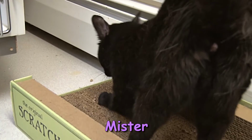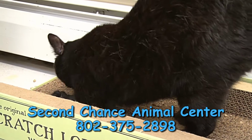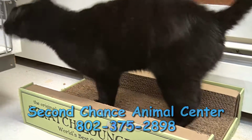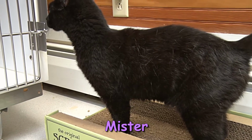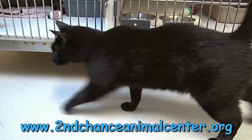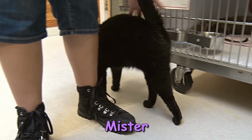Meet Mister. He is a black cat here at the shelter. We're actually running a Blackout Black Cat special where the adoption fees are waived and you can take one home by donation. So whatever you feel they are worth, you can donate and adopt one of these gorgeous black kitty cats, because black is very slimming, we all know that.